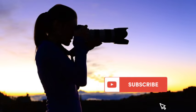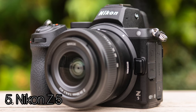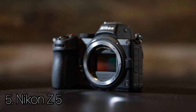Now let's get started. Number 5, Nikon Z5. The Nikon Z5 is an entry-level full-frame camera in Nikon's mirrorless Z lineup. It takes clean, detailed photos with plenty of dynamic range to capture a wider array of detail in high-contrast landscapes. The Nikon Z5 is only available in one color variant, black.